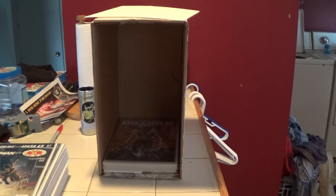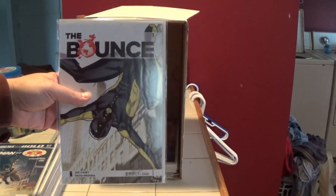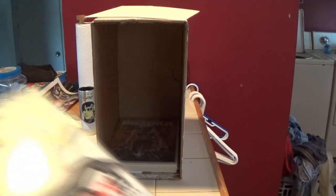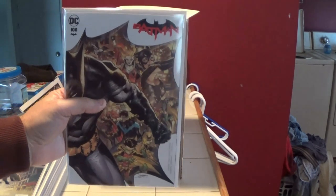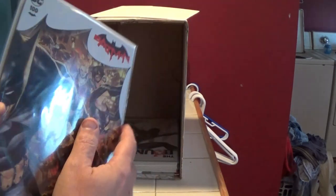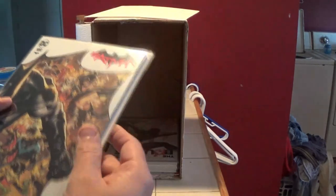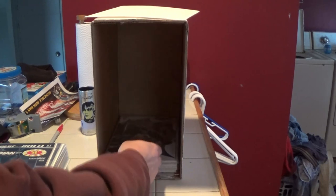Here's another The Bounce. Bought 2 of those back in the day, thinking it might be something. Batman number 100. That is a big square bound book. Bounce.